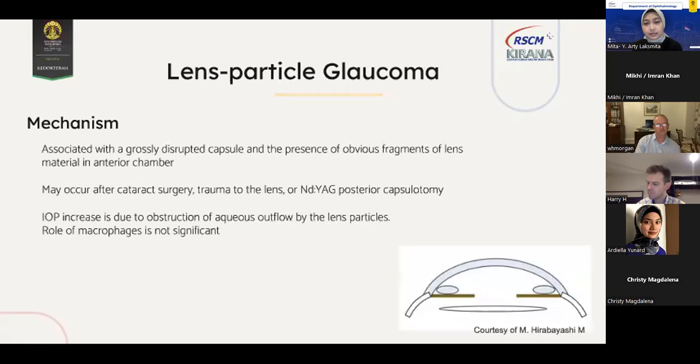The next form is lens particle glaucoma. In contrast to phacolytic glaucoma, this form of lens-induced glaucoma is associated with a grossly disrupted capsule and the presence of obvious fragments of lens material in the anterior chamber. It may occur after cataract surgery, trauma to the lens, or even after an Nd:YAG posterior capsulotomy. The IOP increase is due to obstruction of the aqueous outflow by the lens particles themselves. Macrophages as part of the inflammatory response may be present, but they are assumed not to be significant in glaucoma formation in this kind of case.